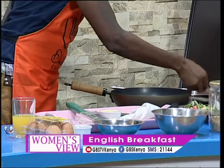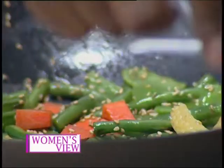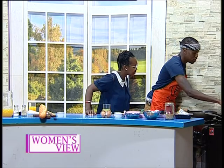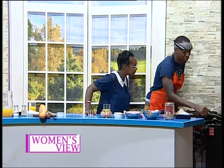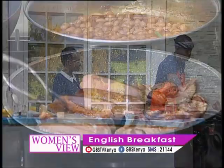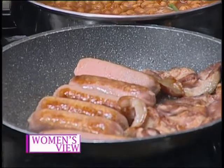So we can turn our sausages. We want this color, the brown. For our bacon, we want it crunchy, so we'll just leave it over there. So yeah, there we go.